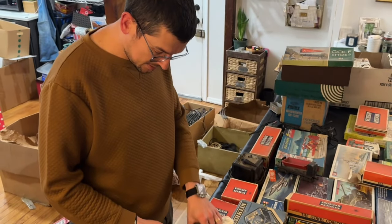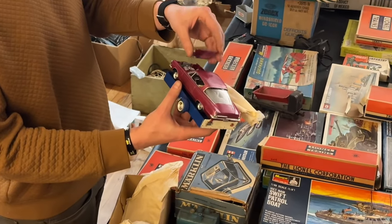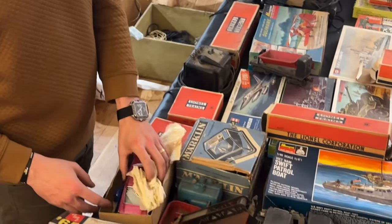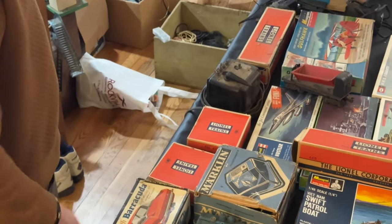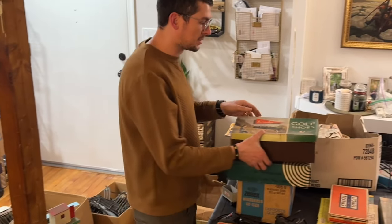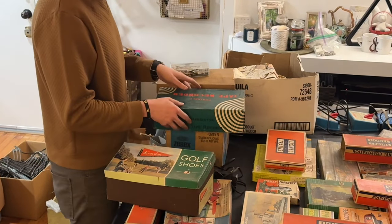Wow, that's cool. Plymouth Barracuda on a trailer. Cool. That's really cool. Look at this box. Oh, Marklin. Look at that. I am excited. Super. A lot of track. We're definitely not leading off with the track, but I think we'll probably end up doing the track in like flat rate boxes full. Golf shoes box?